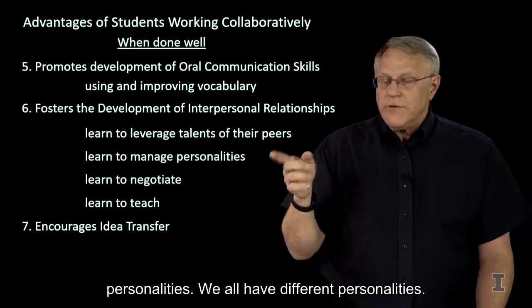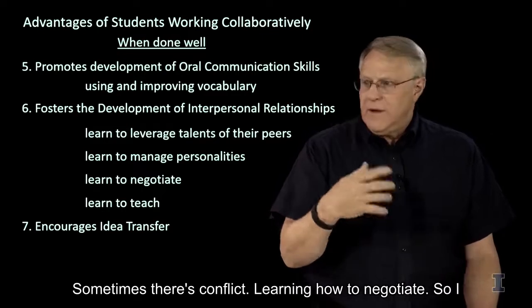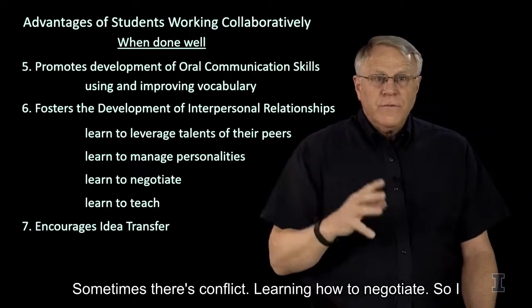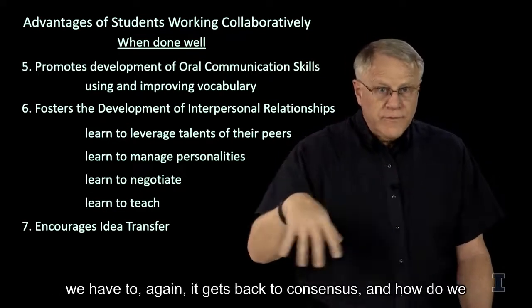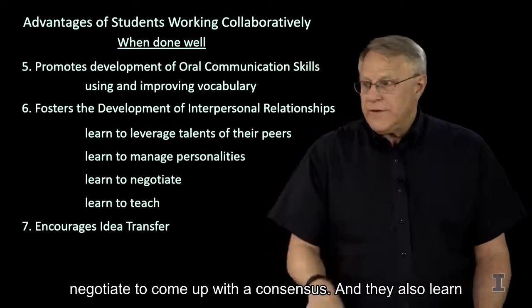Learn to manage personalities. We all have different personalities. Sometimes there's conflict. Learning how to negotiate, so I don't always get my way as one member of this group. We have to, again, it gets back to consensus and how do we negotiate to come up with that consensus.